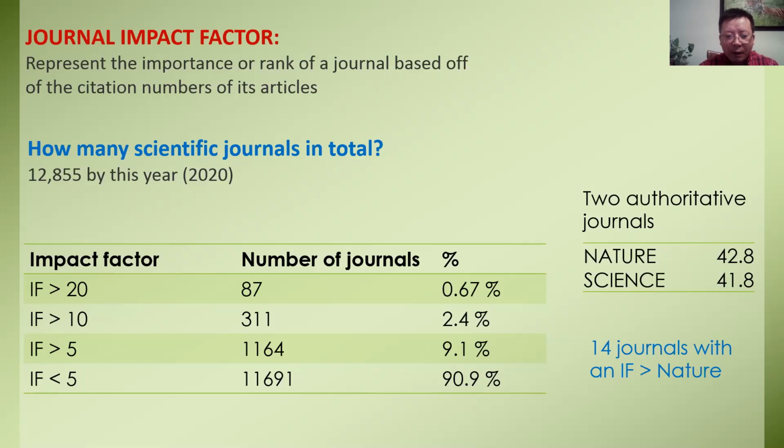Okay, so I made a table to present the statistical data of the journals and their impact factors. The total number of scientific journals is 12,855. There are a total of 87 journals with an impact factor over 20, more than 20. If a journal's impact factor is more than 20, it can be considered a super high level journal.